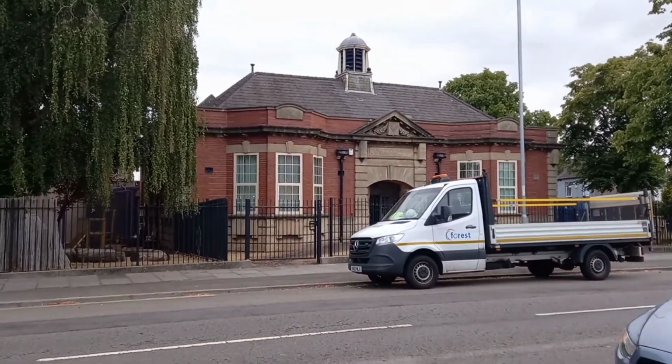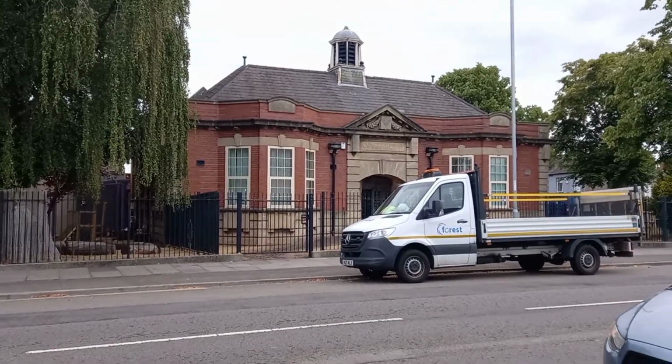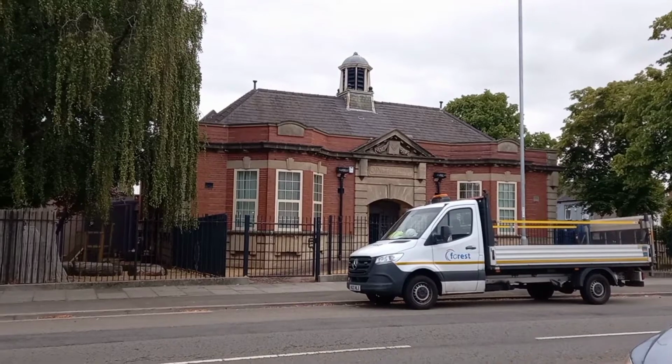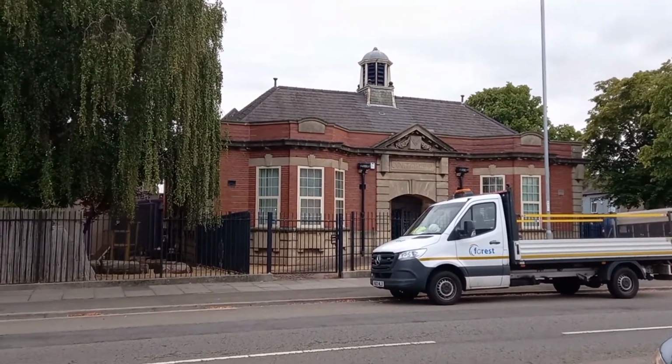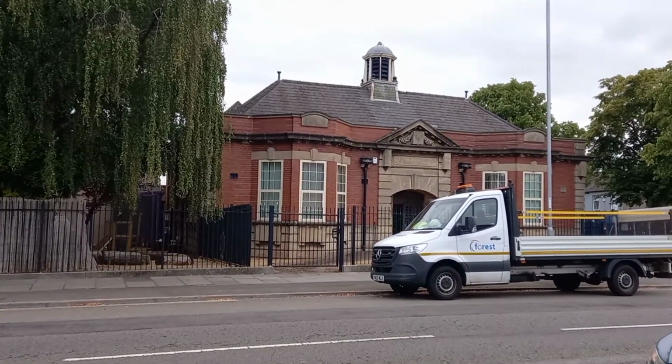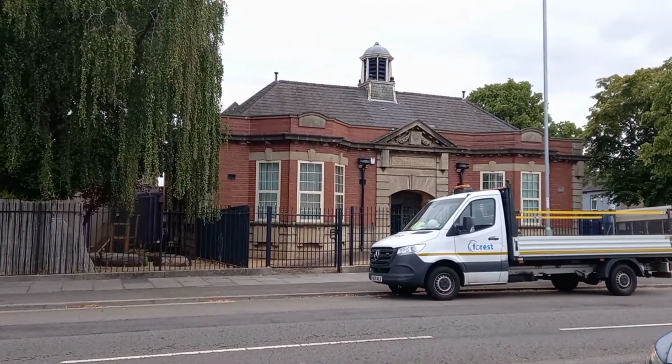Still in great condition. It's a shame there's no date on there, but you've got the coat of arms above the gateway, and it was the Carnegie Free Library.